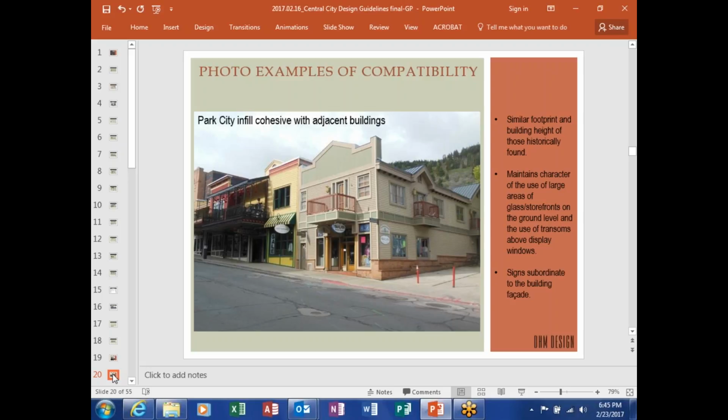This is also a good example of signs being subordinate to the building facade. Perhaps the one item that's not as compatible as the others is the deck above the front door of the building on the right-hand side. I think everybody was nodding their heads and agreeing with you so far. Yes. Okay. So we're getting on the right track here as far as cohesive input.